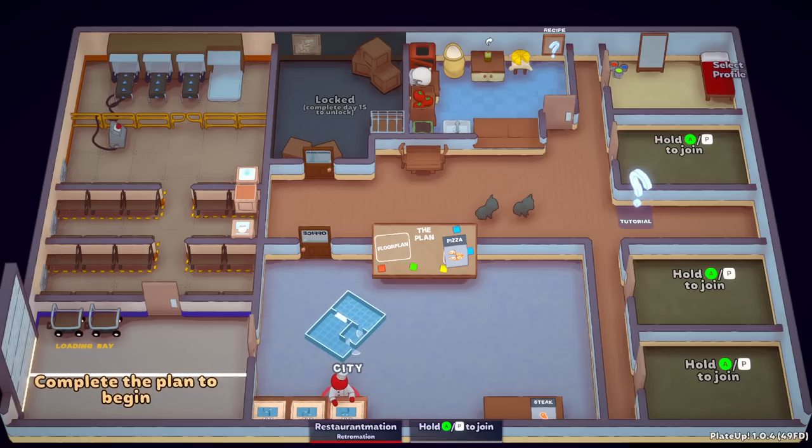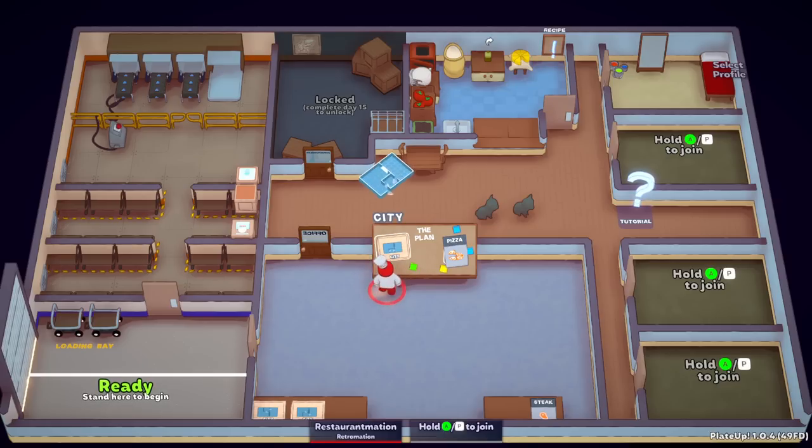City. They're all pretty close to the same thing. I like this layout because we can really cheese it early on. Two tables with easy access to the kitchen. Seems really strong. Oh boy.